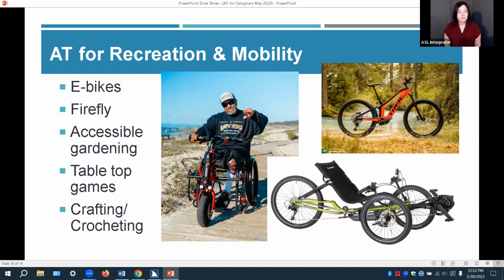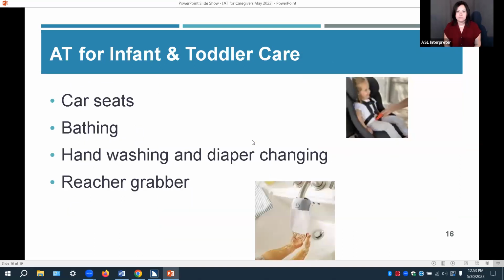And then the image on this slide is of a man sitting in his wheelchair with the Firefly on front. And then the TerraTrike e-bike. And I wanted to put in here AT for infant and toddler care because many older adults are caring for younger children. And some of the really neat things that we have in our inventory.